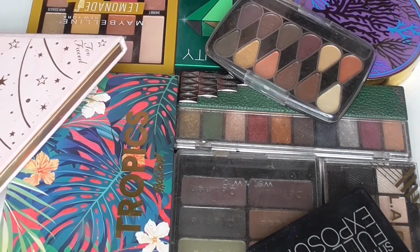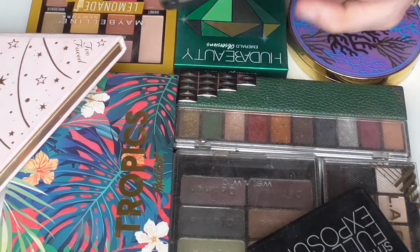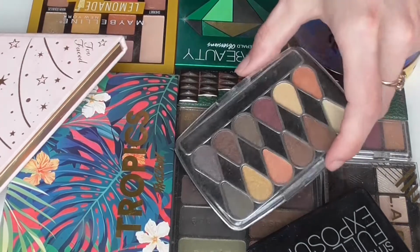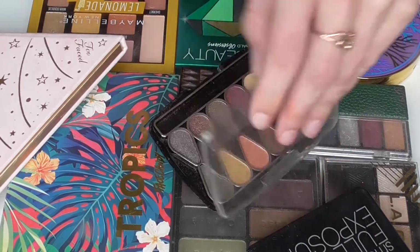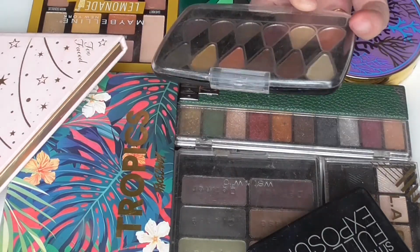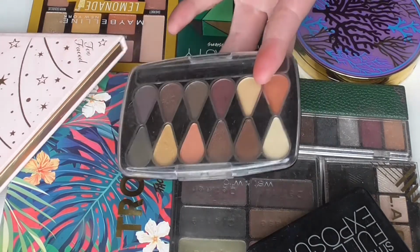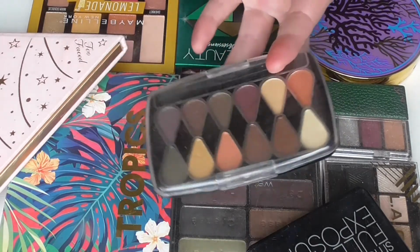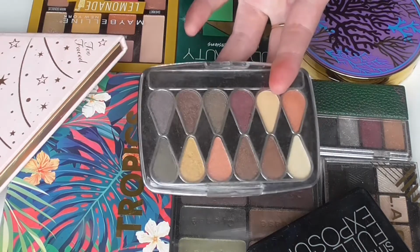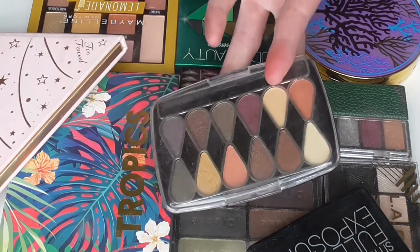Alright, so I'm getting into my smaller palettes now, at least for the most part. I do have a bunch of smaller palettes, so we'll get into some of these. This is a little palette that you get from the Dollar Tree or the Dollar General. There is no sticker on here anymore, so I literally have no idea what the name of it was or what the brand was that sold it, but that's where it comes from. And this is nothing special. I don't ever reach for it.